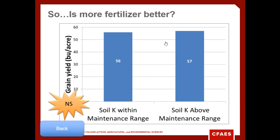Same thing for soil test K. Looking at fields within that range or areas of fields within that range versus above, 1 bushel difference, but it was not significant. So any questions about that, P and K?